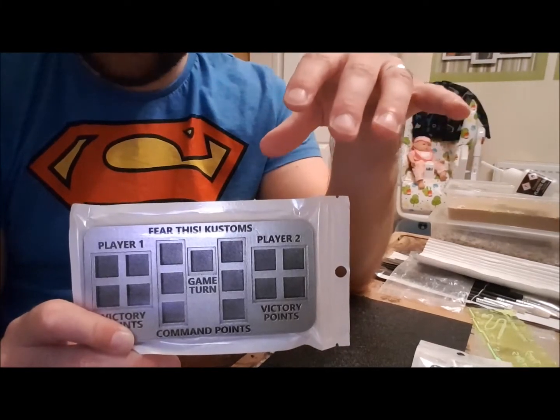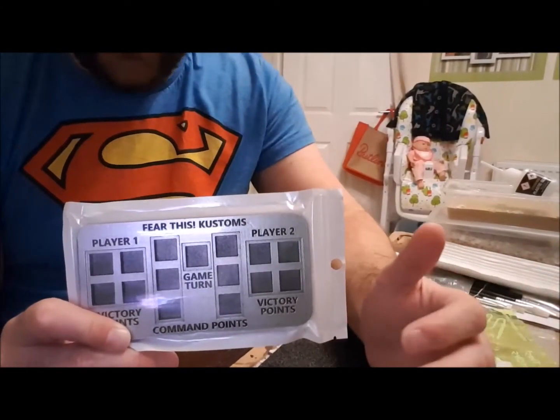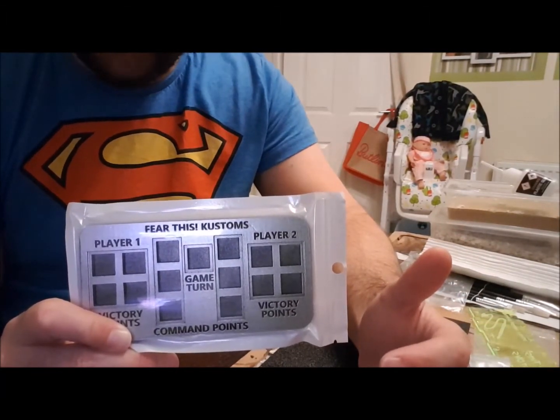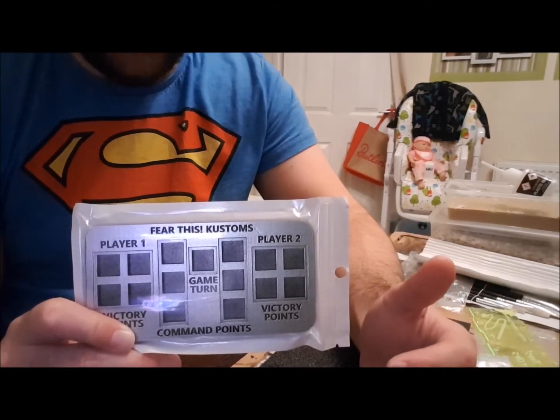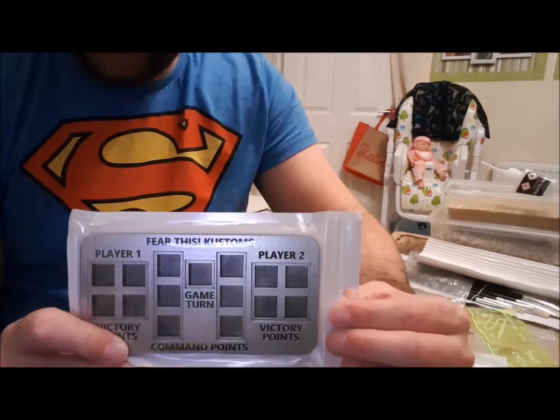I'm really impressed by this. It's really nice, and it's perfect for me. It's something I can fit in my gaming bag, and just take it to tournaments or take it to local games and take it to my Friday gaming as well. It's just really simple. I'll get it out and see what it looks like with all the dice.